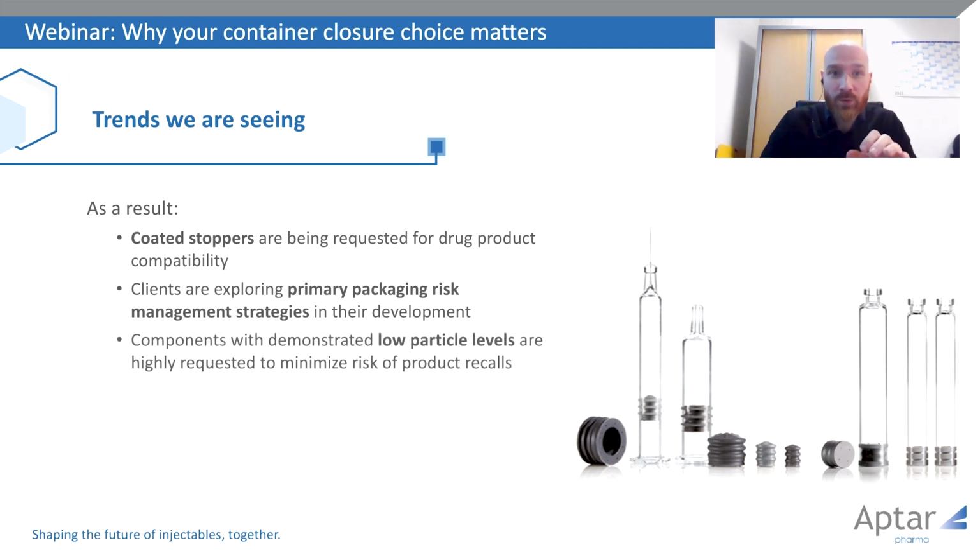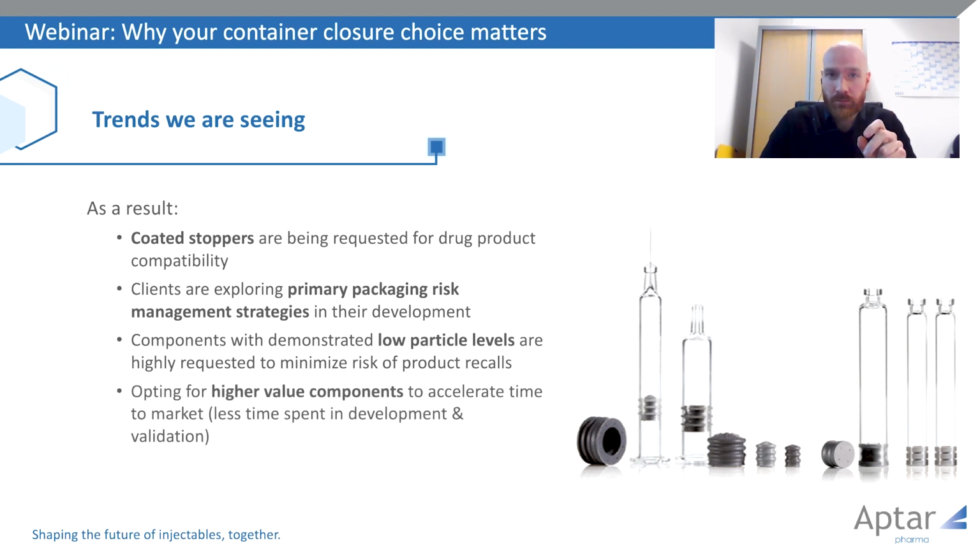Components with demonstrated low particle level are being requested more and more from pharma companies we work with to minimize the risk of product development and product recall. We have noticed clients continue to lean toward higher value components. Many pharma companies want to accelerate their time to market, and high value components are less likely to generate issues during the validation of the drug. Higher value and higher quality components will also facilitate the drug development process.